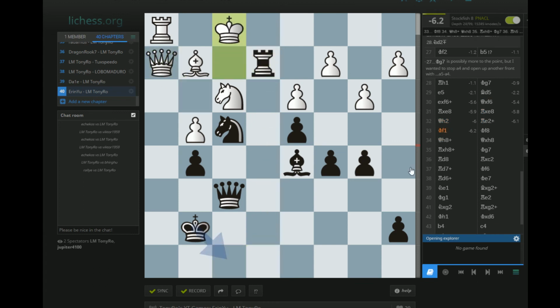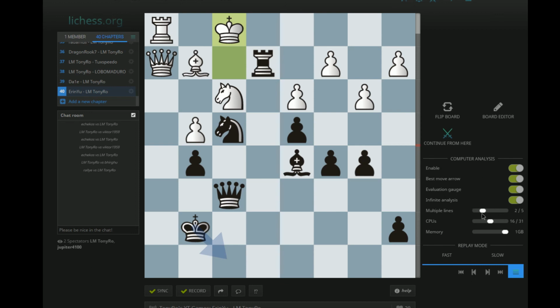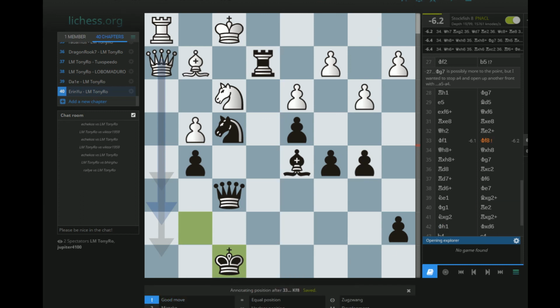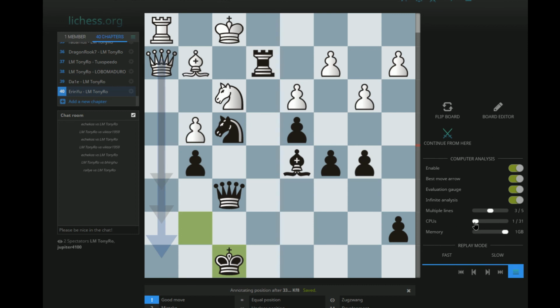King f8. Okay, here would be a good opportunity to see if there were other moves that were good, because I saw king f8 and I was like, okay, that's pretty much it. Wow, okay, king f8 is the only move that's still winning. Interesting. I wouldn't have expected that, but wow, that's crazy.